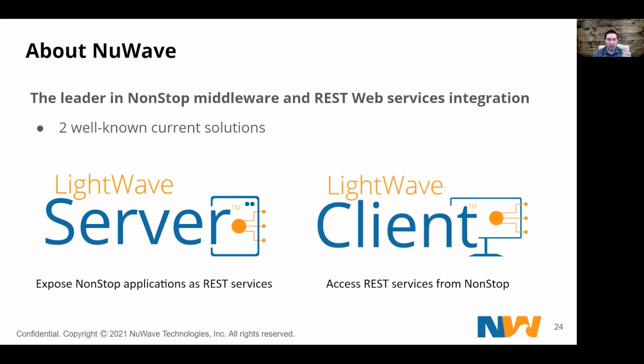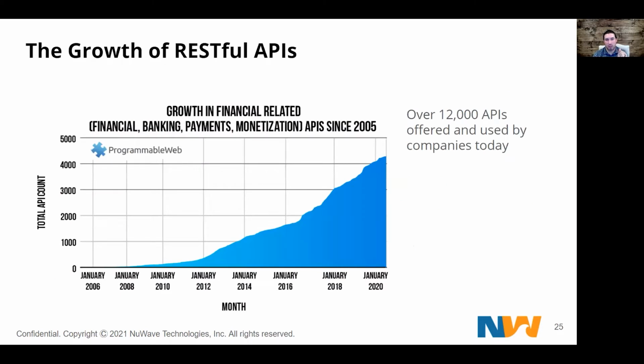RESTful APIs are widely used in almost every industry. There are currently 12,000 APIs offered and used by companies today, and that is just in the financial industry alone. Services that are available through these APIs account for roughly 75% of many large companies' revenue. For example, Salesforce generates 50% of its revenue through RESTful APIs, eBay roughly 60%, and Expedia.com generates a total of 90% of their total revenue through the use of services that they would not have access to without an API in place.